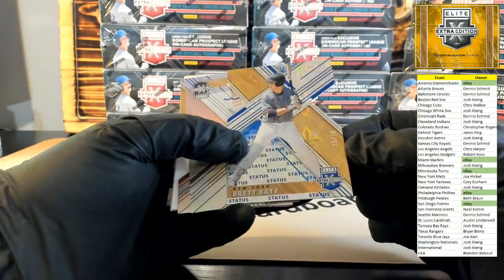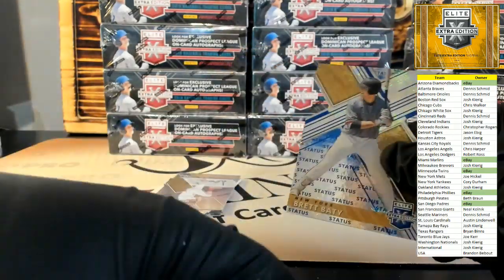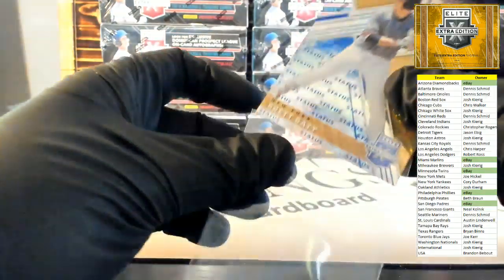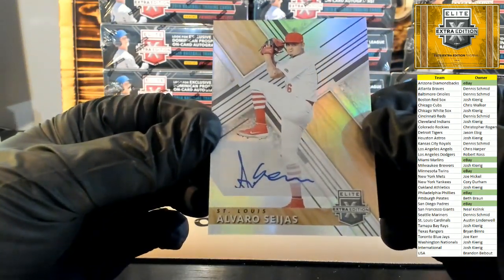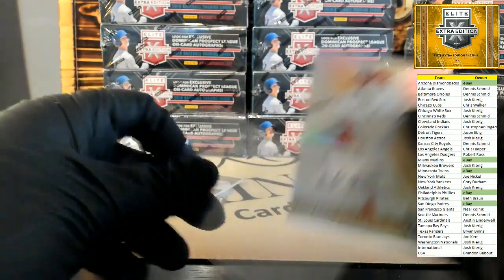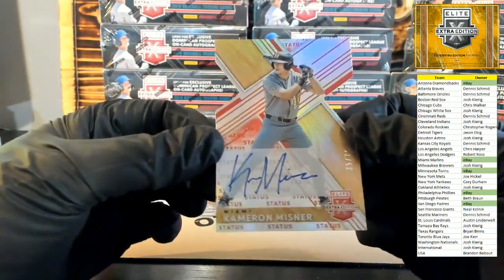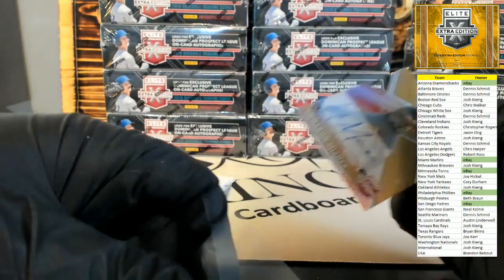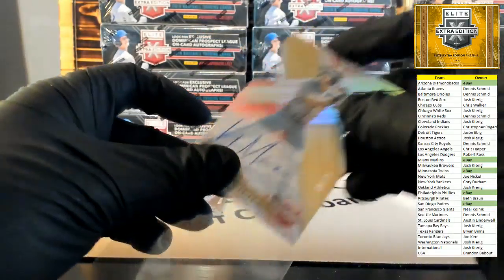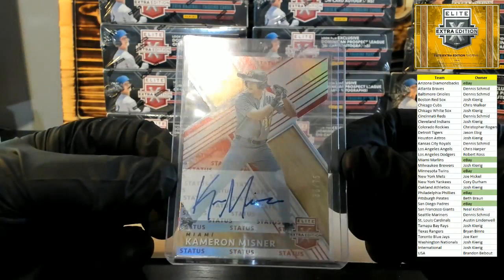Brett Beatty, number 275. Almost like a galactic pattern. We have CS again, Cardinals. Surely it won't take me 3 hours, but you never know. It is slow. Cameron Mizer to the Miami Marlins to 75. Started a little late. We're not even quite halfway. Paul would have killed me if I made him break this one, so it's probably best I did it tonight.